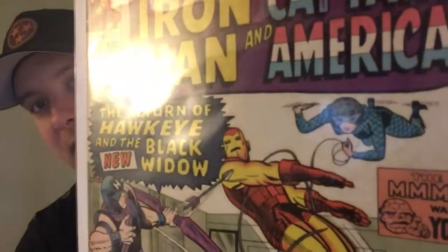Now we got some Silver Age goodies. Boy, I wish this was in a little bit nicer shape. Tales of Suspense 64. This is like third appearance of Hawkeye, fourth appearance of Hawkeye, and it's an early Black Widow appearance when she got this wacky costume. I don't know if you can see that. That didn't last long.